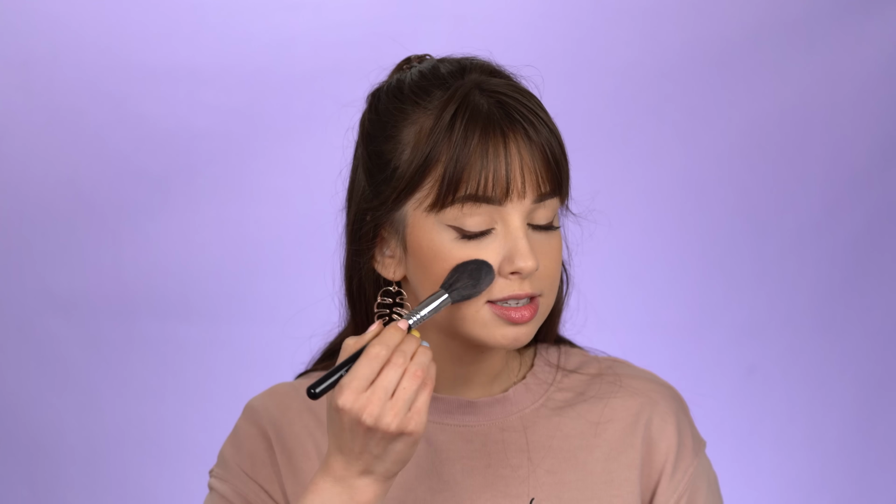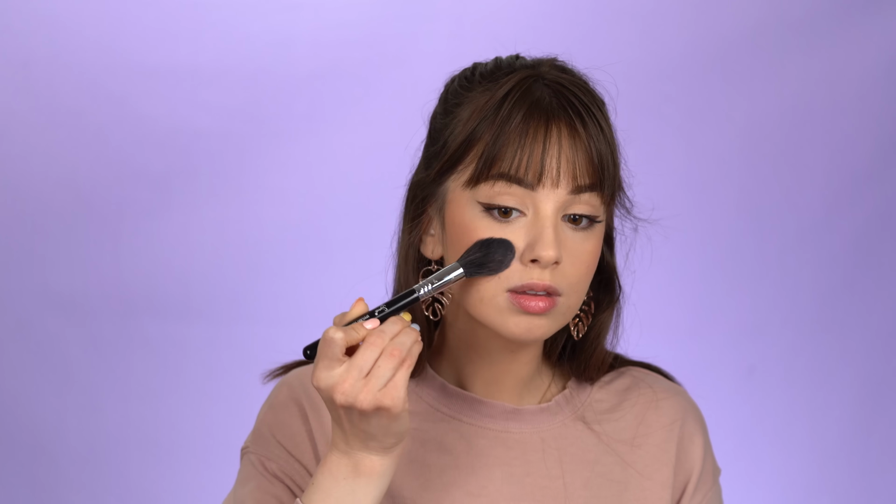Let's add some blush to my face. This is the Hourglass Ambient Lighting Blush. This blush has a lot of sheen in it. It's like a blush with highlighter in one, but I love it for that. See, it's like I used highlighter.